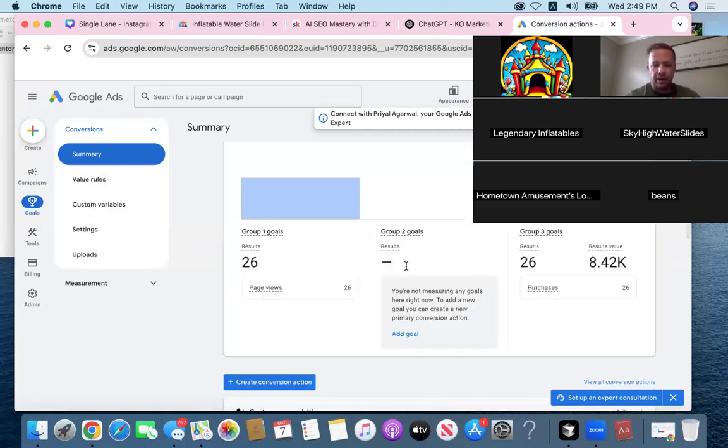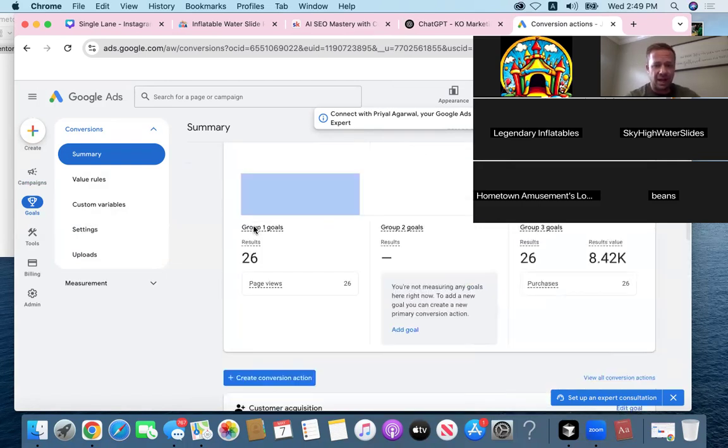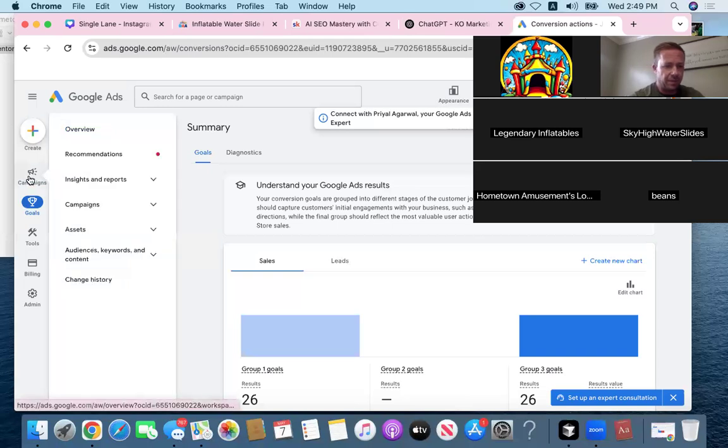So anyway, if you are paying somebody for paid ads or if you're running your own, make sure you go in there and you don't want the pop-up coupon code to count as a conversion. That's not a conversion. So check that out, okay? That's something you want to double check.